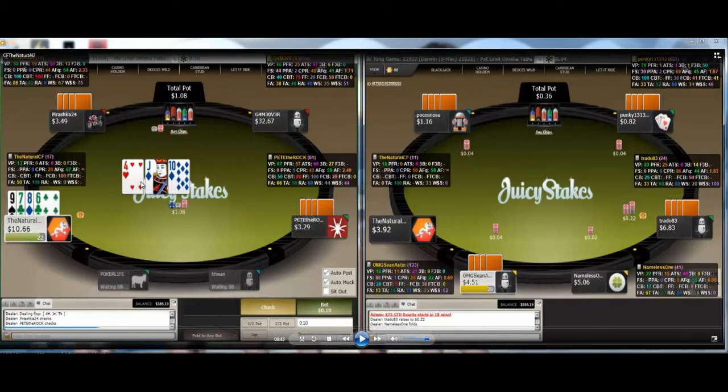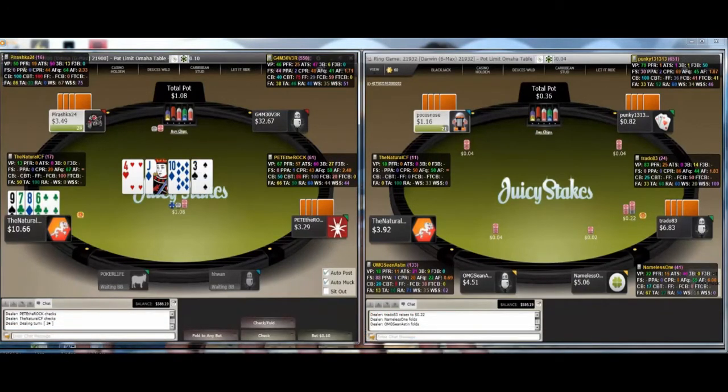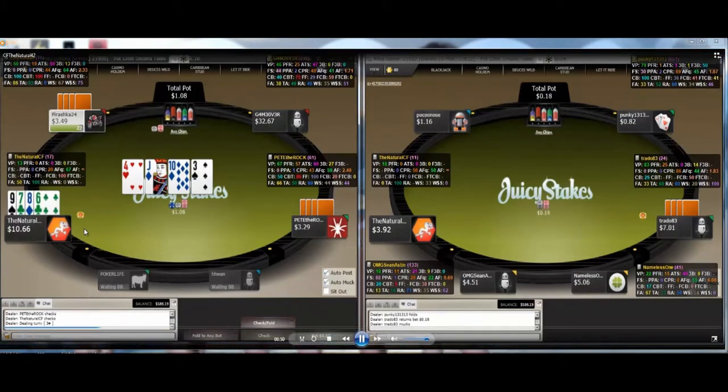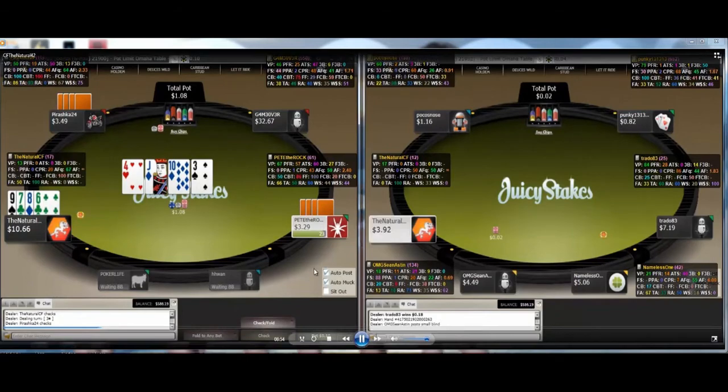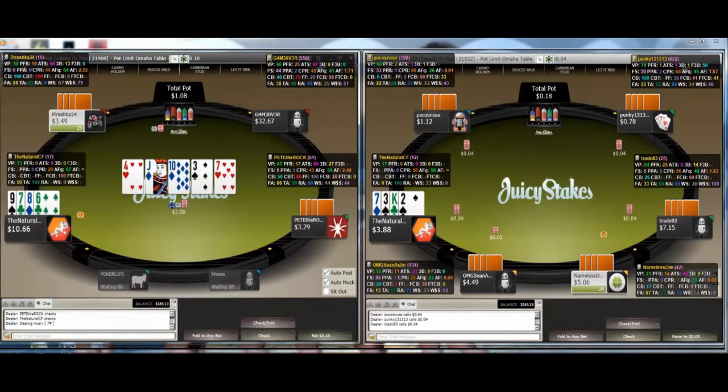If I had a made straight, maybe. But I'm pretty sure I'm probably going to check. I just don't really have enough here to really make a bet. And I do check. There's just no reason to bet here. I just didn't hit this board hard enough, and it's too wet of a board. And people like this don't fold if they have any piece of the board. And now they check again, but I still don't think betting is really good. I might maybe stab at it, but no, I just check, and I like that.